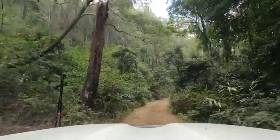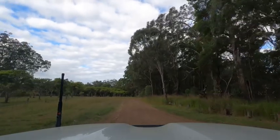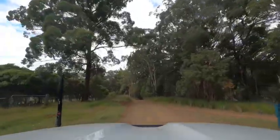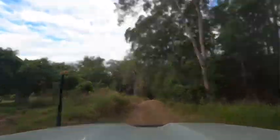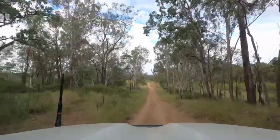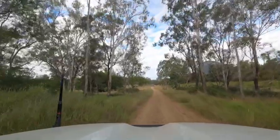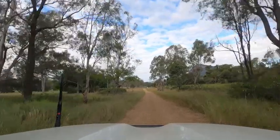So just heading back down from the lookout there. Just coming back past the picnic area and just coming back past the turn off into the camping area there too. And a couple of wallabies around the tracks. I need to be aware they're very timid, so I didn't really get any photo opportunities with them. And about to get back onto the tarmac and we'll head back to base camp.